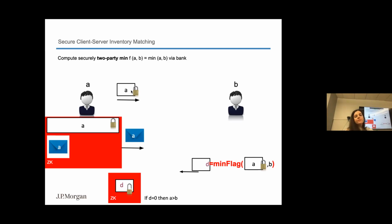I'm not going through this, I'm just giving you a high-level idea. To wrap up the solution for client to client, we first do a secure aggregation, which I didn't talk about, where we sum up all the longs and all the shorts. Then we reveal the minimum of the two, because anyway, we know that it would be fulfilled already.